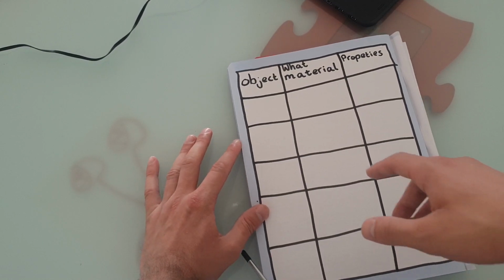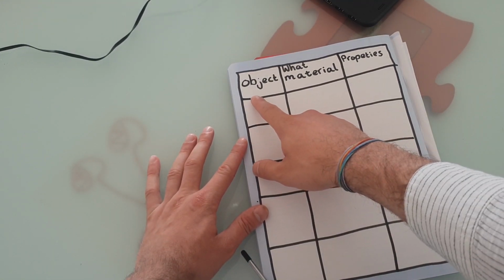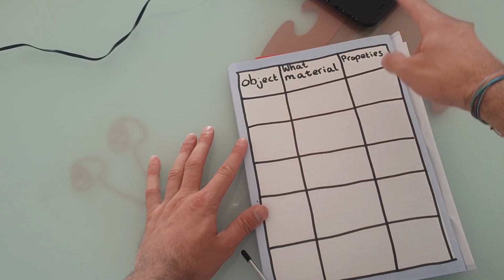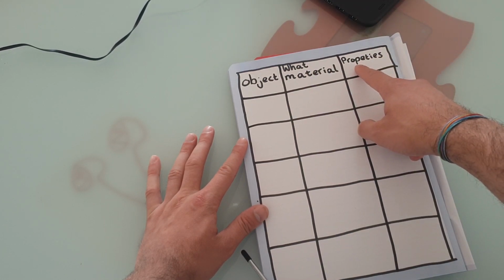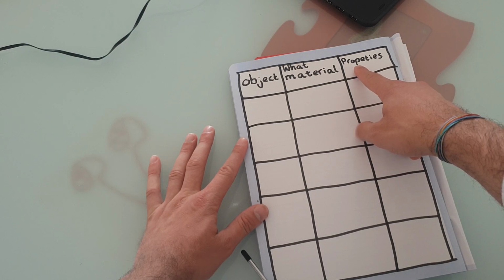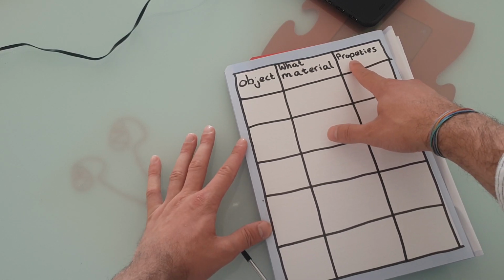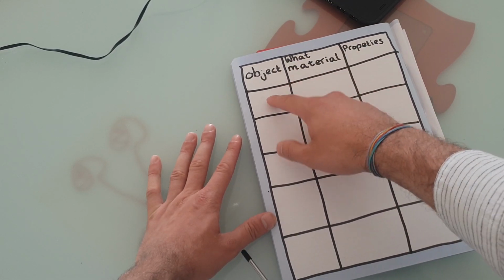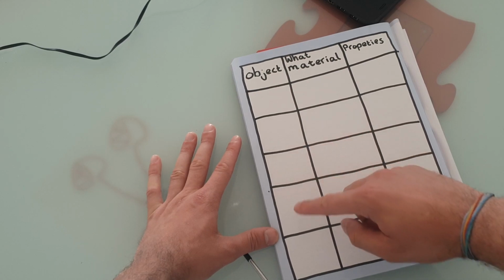So let's see if we can read this. This one says object. This one says what material. And this one says properties, okay? So what I want you to do is look at all the toys in your house, okay? Or wherever you live in your apartment, look at the toys. And I want you to put some different toys in here, okay?